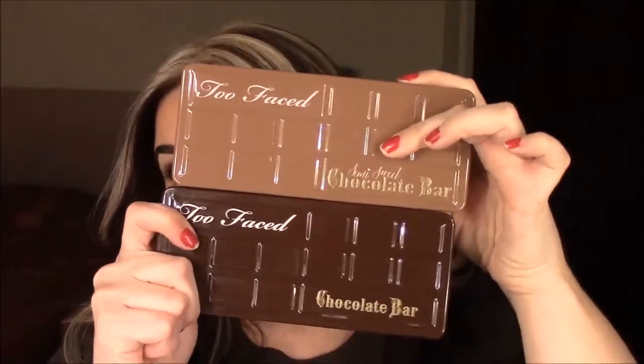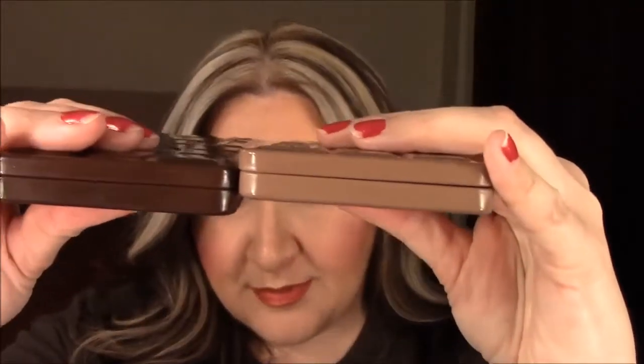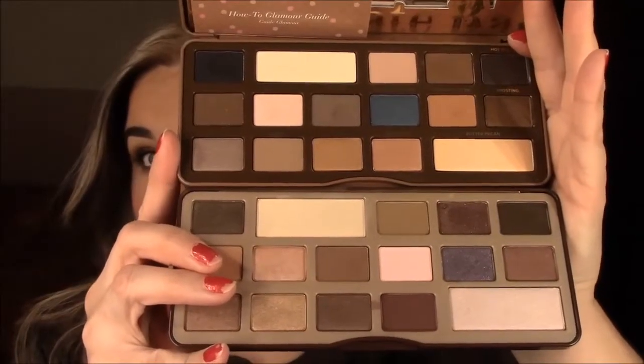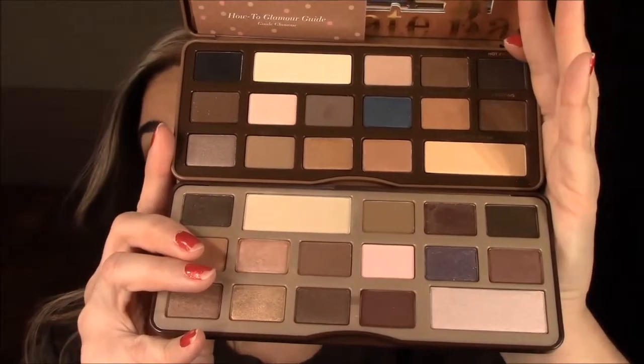But this is the regular chocolate bar palette and this is the semi-sweet chocolate bar palette. Mine are the same size because I have the newest one of the chocolate bar palette. So if you have the first one that came out, yours will be a lot thicker. But these ones are the same size. So those are the shadows together. And as you can tell, they're completely different.